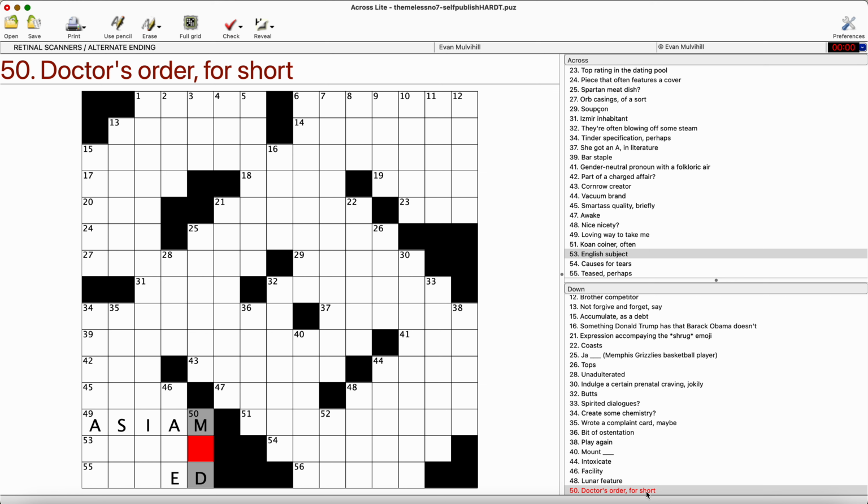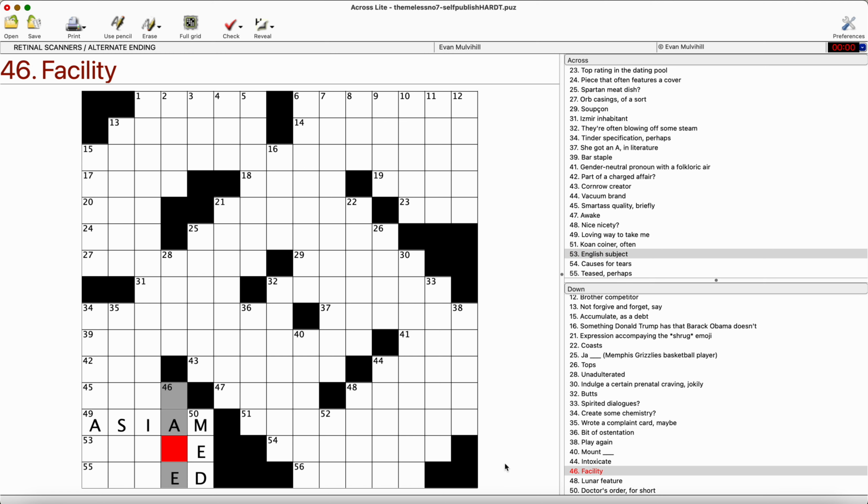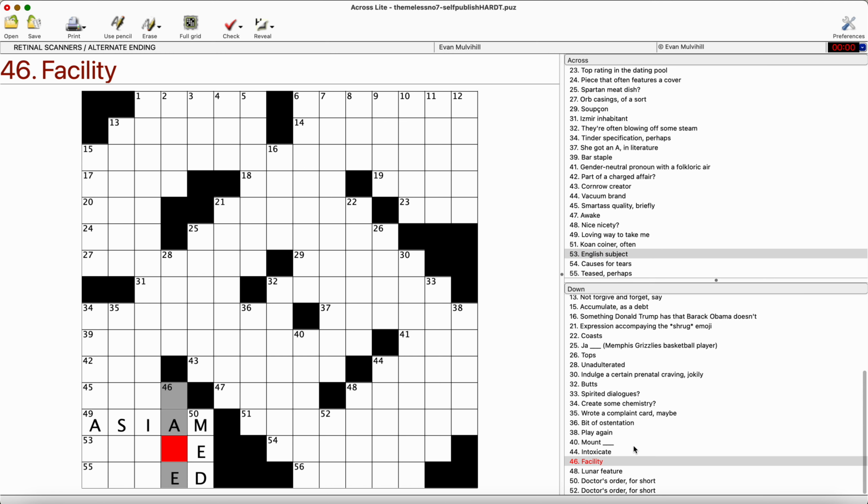So for short means that it might be an abbreviation or a short slangy way to say something. So it's probably med, meaning medication. Now the tense I was thinking for here makes some more sense. For facility, themeless puzzles often have a really short clue because short clues have a lot of ambiguity in them. Like facility can mean a structure, a building. It also can mean ease, or a simple ability to do something.